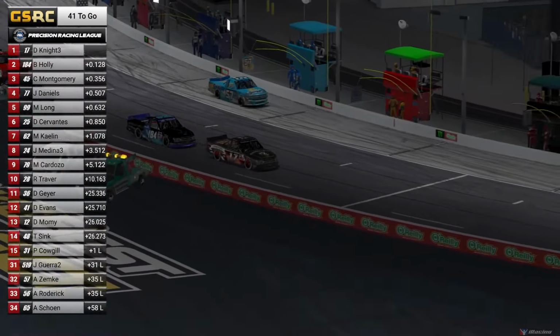Well, it looks to me like there's already been quite the shake-up. Bradley Holly, he's actually fallen a fair way back in terms of position after that pit stop. Clayton Montgomery filtering through to the effective race lead once again. And then it's Daniels, Long, Cervantes, and Kalin, your effective top 5 right now. And looks like with Medina going into the pits, they all filter back through into their positions. So Daniel Knight to the lead, but Bradley Holly now down in 8th.